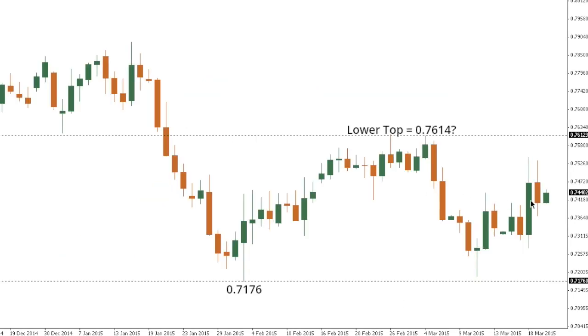Kiwi dollar. Kiwi has been chopping around in recent trade, but again, this market remains locked within a well-defined downtrend, and a lower top is now sought out at 76.14 ahead of the next downside extension below 71.76 and towards the 65 area further down. At this point, only back above 76.14 would compromise the bearish outlook.